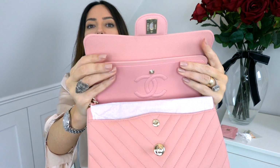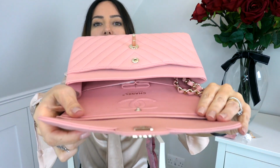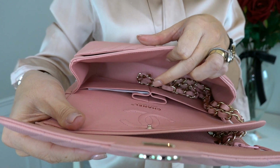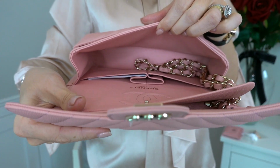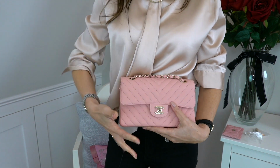So on the inside, it looks like this. I'm going to use this after I've done this video. I've put off opening this just so I could do this and then use it. These sections here are quite handy actually. This one in particular is really good for lipsticks. Then you've got 2 sections at the front, just so you can see it for size.